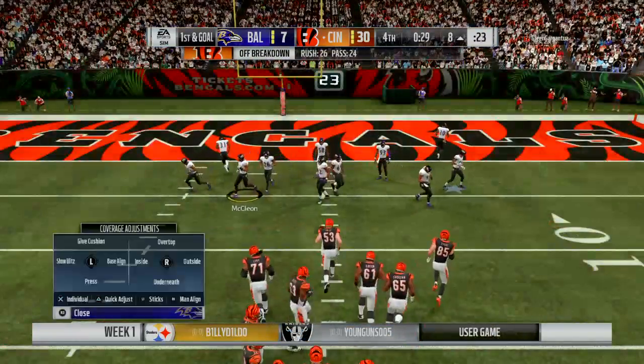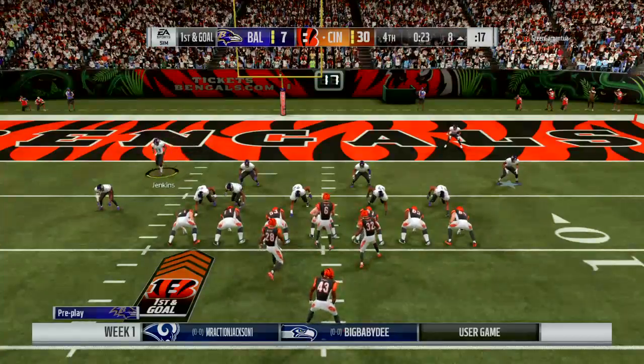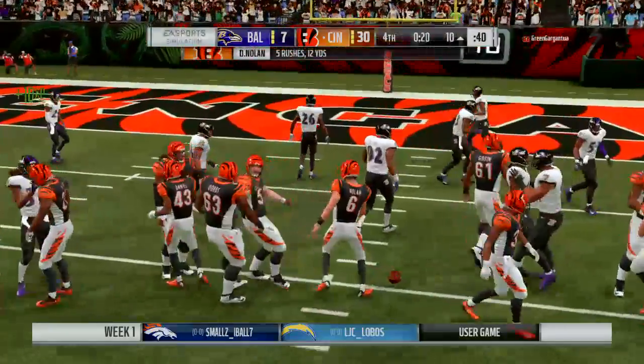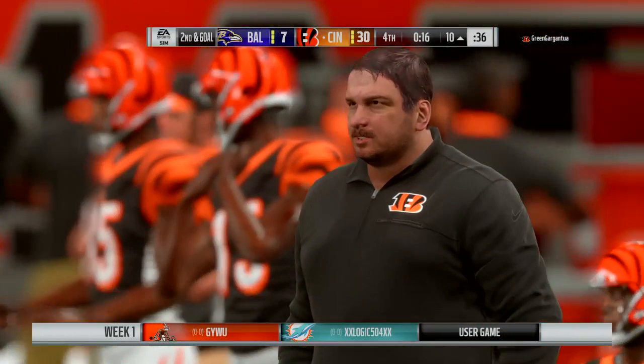Well, they probably don't need to run a play here. This on 1st and goal. Defense still with 3 timeouts. We'll see if they want to use them here as the kneel down comes.